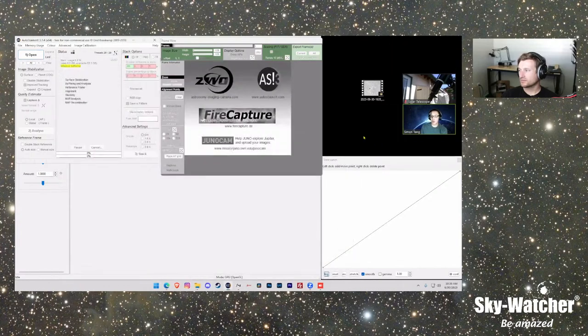For those of you who are already familiar, the one that I'm going to be using is AutoStakkert. It's probably one of the best free stacking software out there. It is for PC specifically, so if you're on a Mac, I suggest that you find your own alternative for doing stacking, but I personally use AutoStakkert specifically.